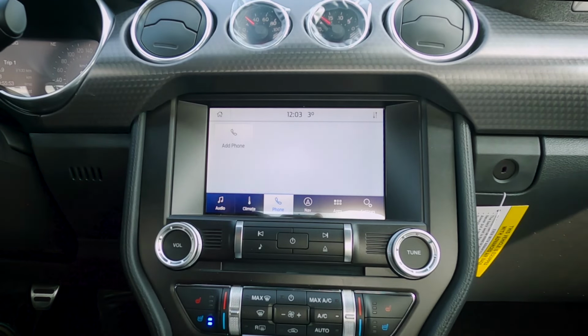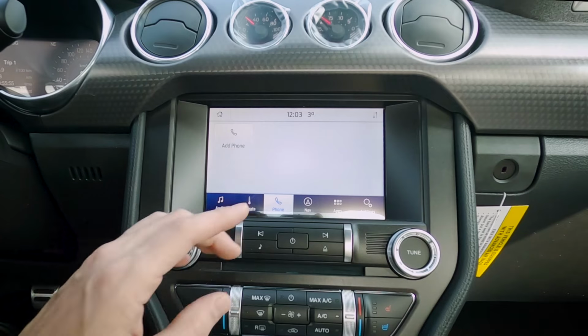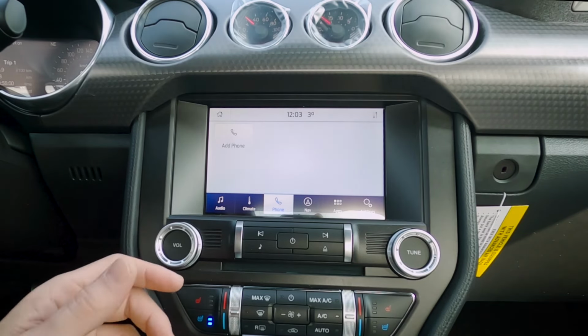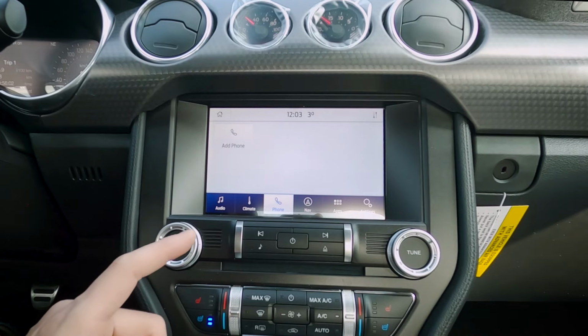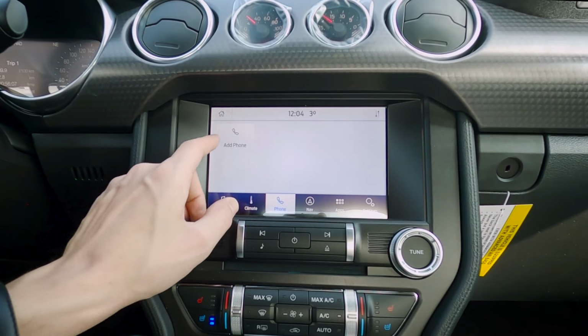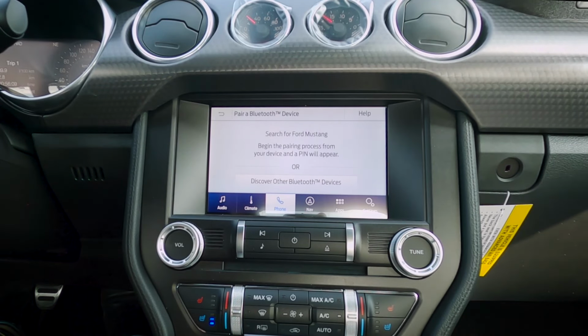Next up, adding a phone. So it's very straightforward to add a phone to this thing. You can connect through Bluetooth or through USB. USB really is if you're going to be using Android Auto and Apple CarPlay. So let's figure out how we can add a phone in, because it is actually a very straightforward process. All we're going to do is press the Add Phone button. Search for your vehicle on your device and select it once it is found.